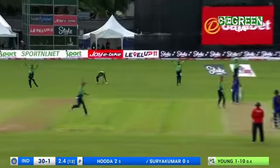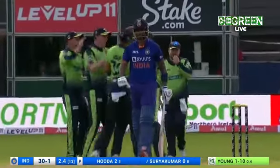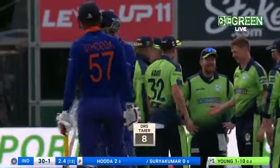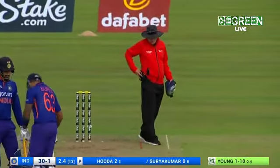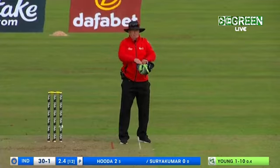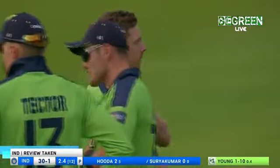Oh, hello, is it? Has he got a nick on it? No, he hasn't. It's a first baller. Suryakumar Yadav. He looked absolutely plumb in front. He has to review this, and he's gone upstairs. Unless he's got an edge, I think he's a goner. I tend to agree with you.